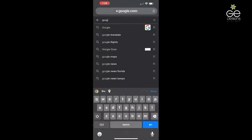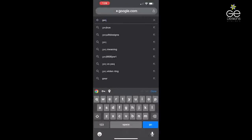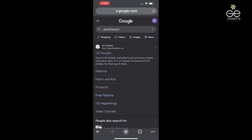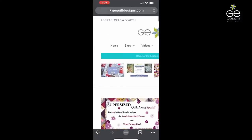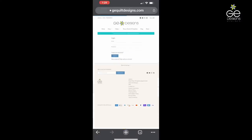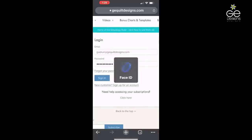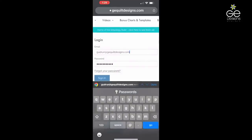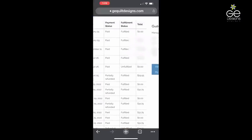Did you put one together for people on their phones? Oh, so this is a phone. You go to a browser and go to our website. We probably prefer Chrome if you have Chrome, but if you have an iPhone, Safari works great too. You log in again, put your email in there, and if you don't have a login and you've placed an order, just email us at help at GEquiltDesigns. We will send you an activation email to activate your account.